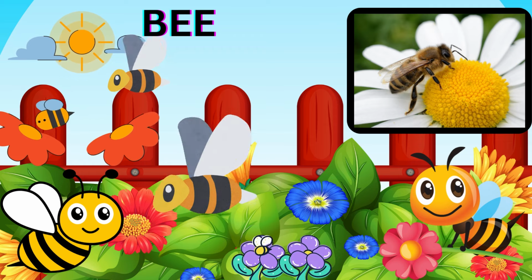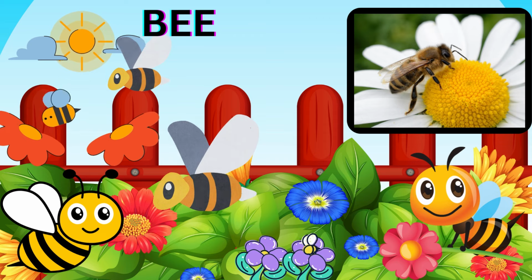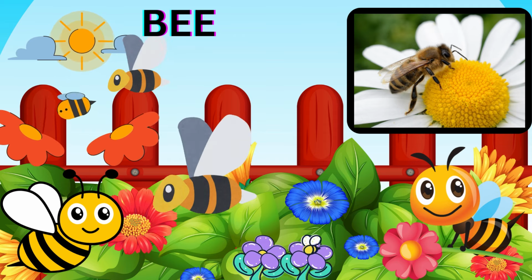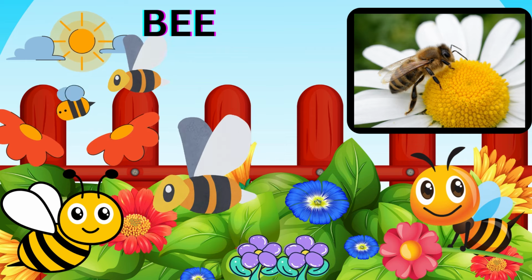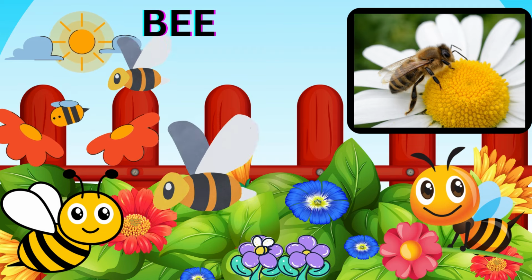Did you know that bees live in big families called colonies, with a queen bee who leads them? They work together as a team to build honeycombs and take care of their babies, called larvae. Bees are also really important for helping plants grow by pollinating them.